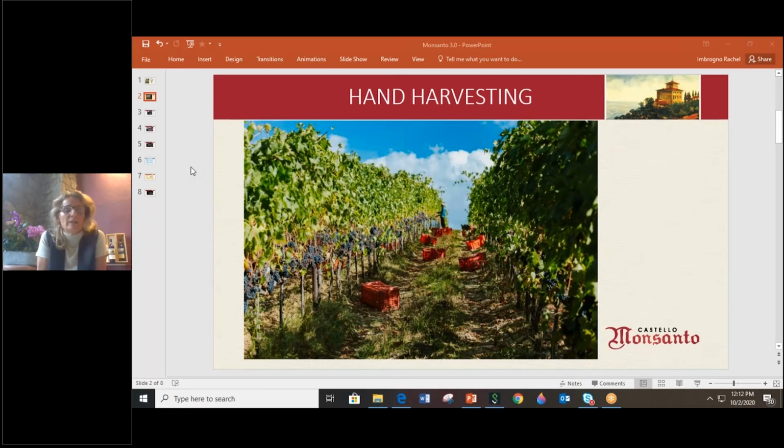What we do when it's ready to be picked, everything at Castello di Monsanto is picked by hand. So this is for us a very important point because between a machine picking and a hand picking, there is a big difference in the respect of the grape, of the bunches. Of course, if it's raining, and it is an emergency moment, we also have a machine, but we use it only if it's really necessary.